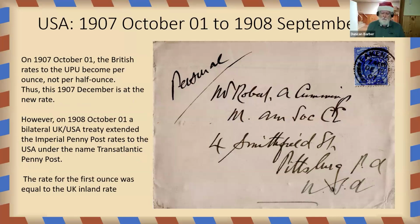The thing which is particular about this one is that it's in the 1-year period from the 1st of October 1907 to the 30th of September 1908, when the rate to the US was 2.5d per ½ ounce, and after that the Empire rate applied. And after that, the transatlantic penny post rate applied to the US.